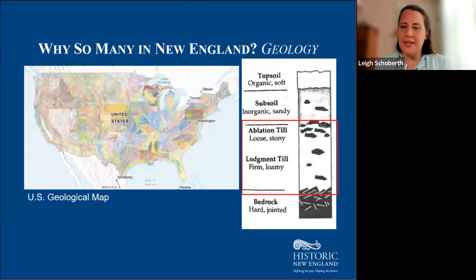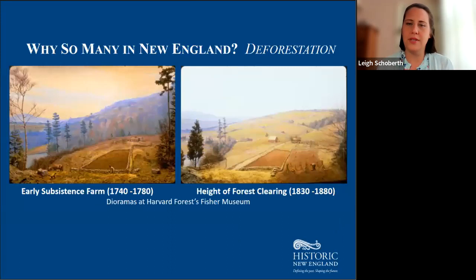And so you see here, I've got highlighted those till layers of the soil that we're talking about. And we'll come back to this diagram again in a few slides. So the third factor is the deforestation that occurred in New England. It really takes all three of these factors for stone walls to be present.